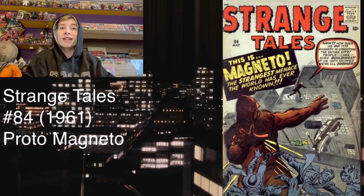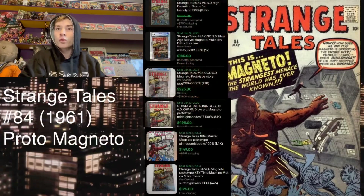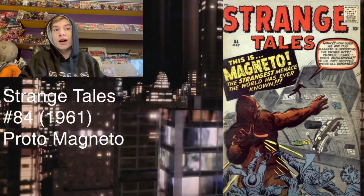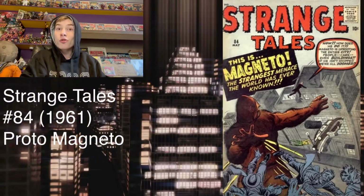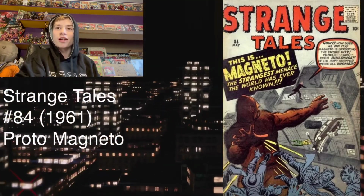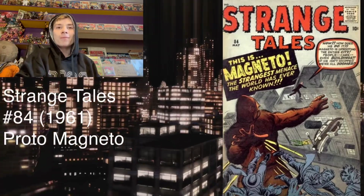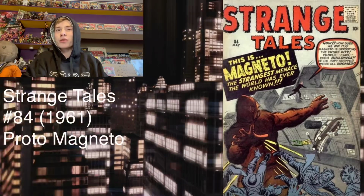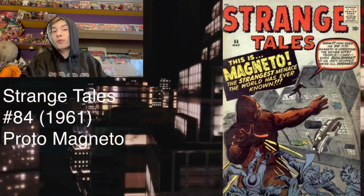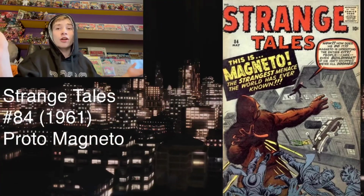A 7.0 lands you at about $340 on GPA, but a 5.0 sold off eBay recently for $225. That's not bad for a 5.0. Recent raws go under $200, and in the 5.0 range, the real X-Men number 1 sells for $16,800 as of January this year. That's an insane 98.66% decrease. And $225 is definitely a low entry fee for a book like this, a lot more affordable in comparison to its bigger key. And I don't think it should be anywhere near as expensive as X-Men 1.